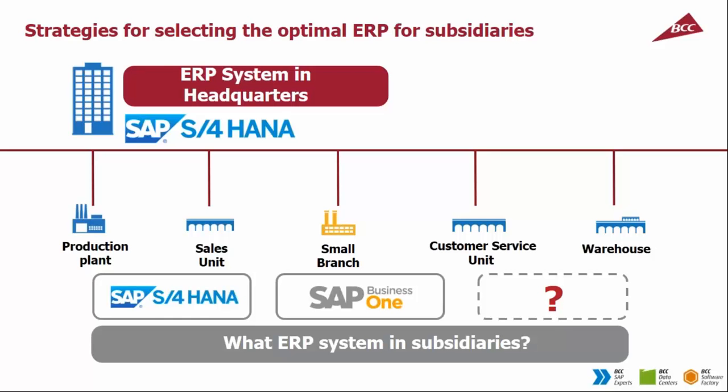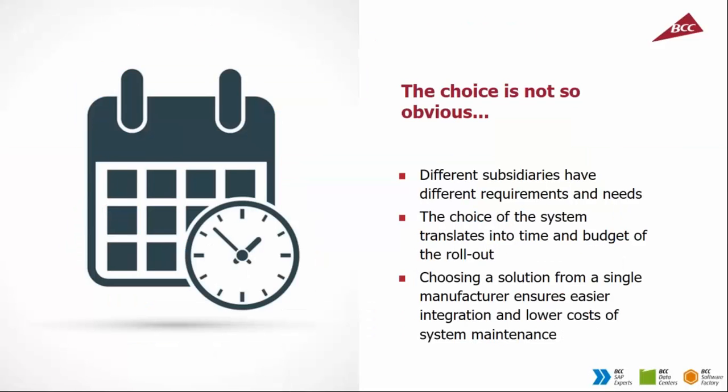And what is good news is that now we have the same possibility, which is delivered by the same supplier. So we have now SAP Business One as an alternative to another smaller ERP system.